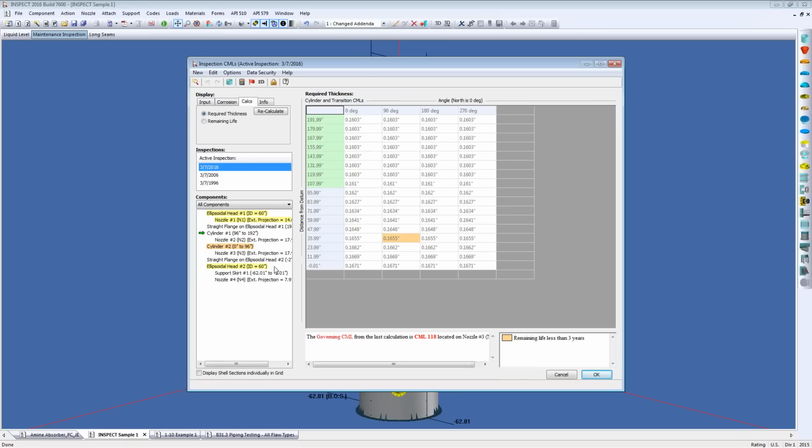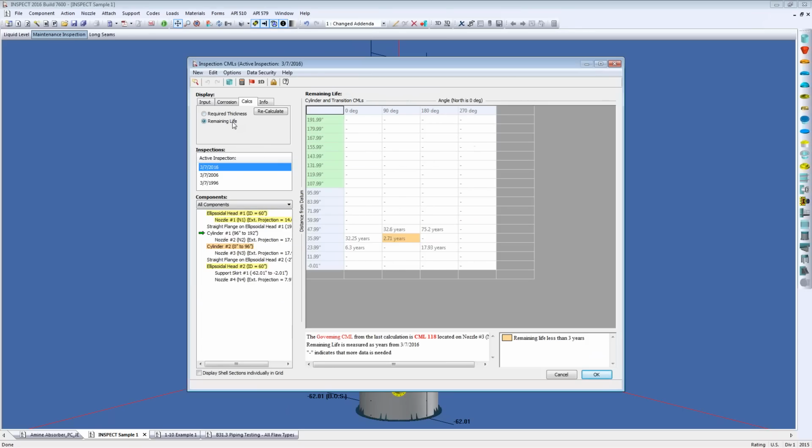Just by simply meeting the criteria of that interpretation and changing the code edition, you can see here I have no red left, which means nothing's in the negative, but I have a little bit of orange. So what is that? When I click on remaining life, you can see I went from having to shut this vessel down to just under 3 years. That's how we can use some of these interpretations to meet the National Board requirements.